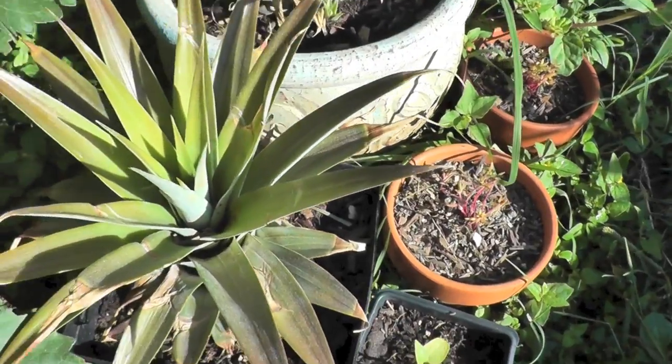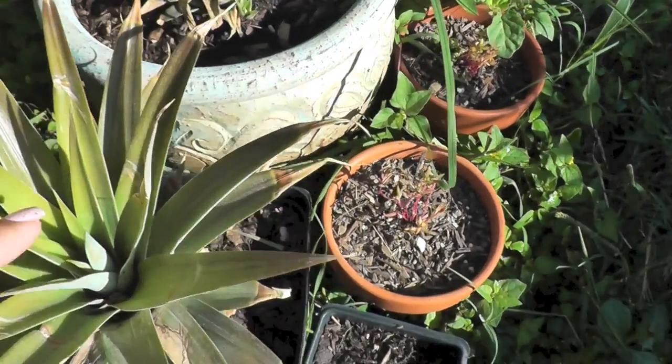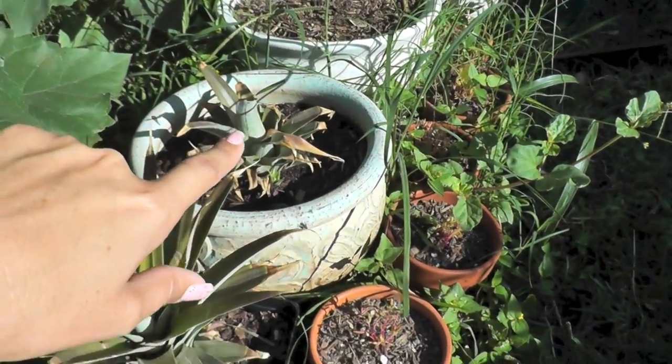And then this one, that one's missing the center, so that's why it's dying. But this one is putting out new shoots in the center because it still had it. This is a Maui Gold, and that one is from Oahu.